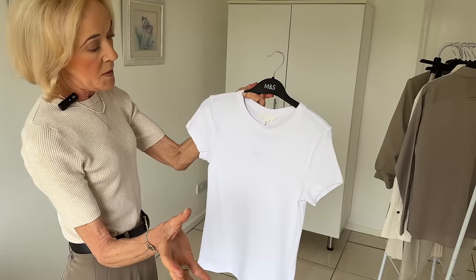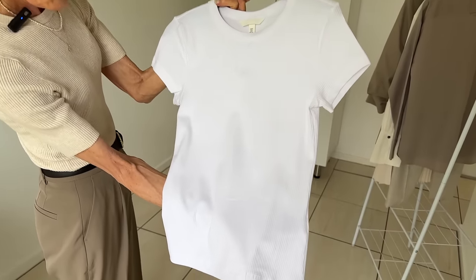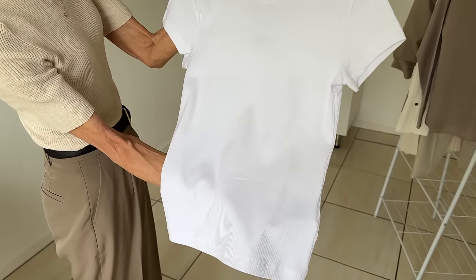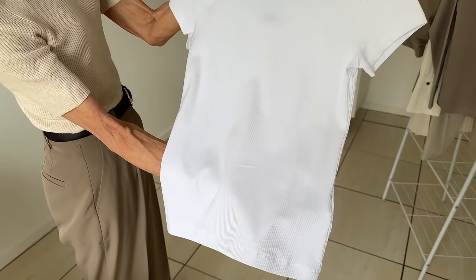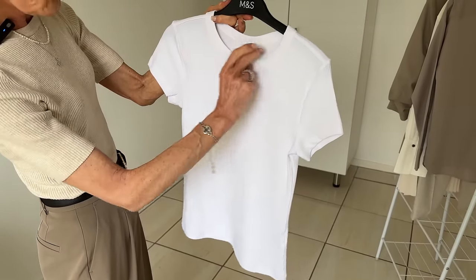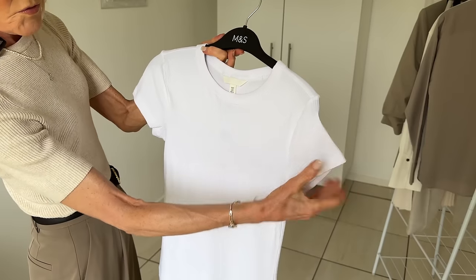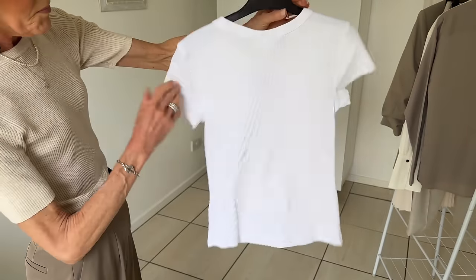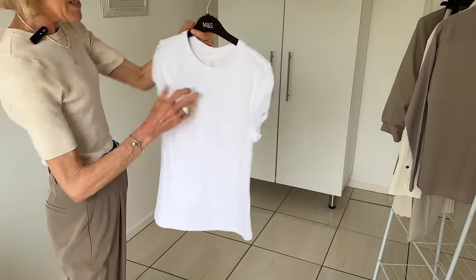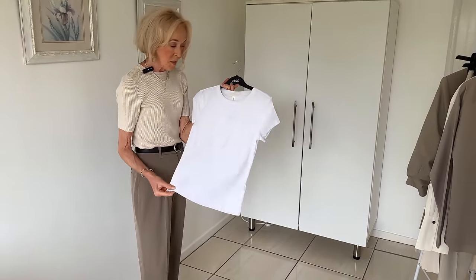But what do I love about this? It's got this lovely ribbed effect. So really nice, adds a bit of detail just in the fabric itself. You have a nice broad crew collar here. You see how that's edged? You've got simple cap sleeves. And that is it. A cotton t-shirt for £5.99.